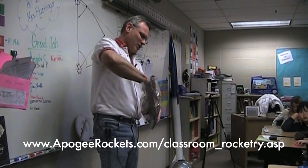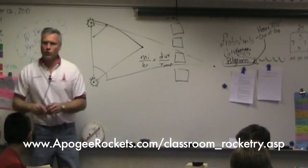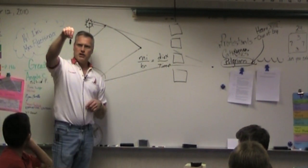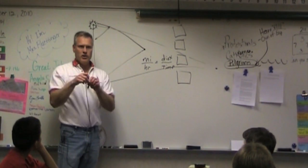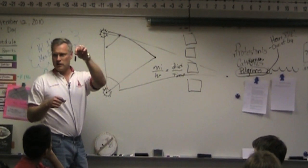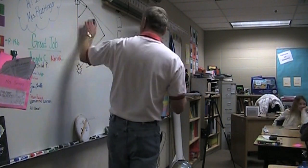One of the other things that we're going to do to see how accurate our altitude is, this right here is called an altimeter. And this by itself will measure altitude. Does anybody know how it works? Nope. Allison. Allison knows, but don't tell us, Allison.